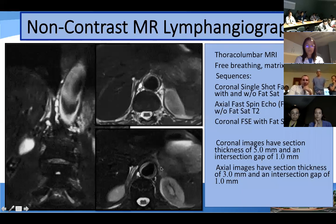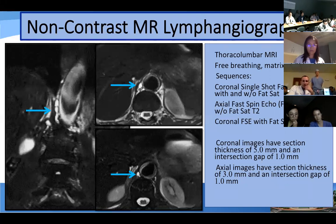These are just some examples from when I was a trainee at Brigham and Women's, and this was basically a thoracolumbar MR. The sequences are basically fast spin echoes with and without FATSAT T2, and fairly thick, you know, 5 millimeter with intersection gaps of 1 to get these images. You'll see that we have the thoracic duct adjacent to the aorta in front of the spine. It goes to the aortic hiatus along with the esophagus. This is why spinal surgery, aortic surgery, and esophageal surgeries can have this as a complication, because this particular structure can be damaged.